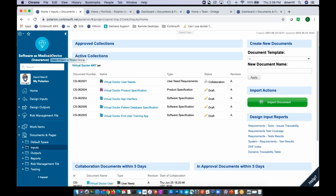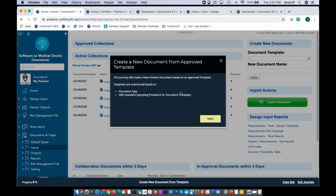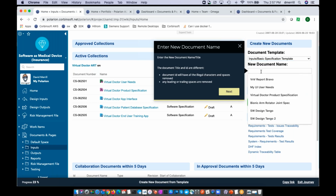And we want to know, how do we go about creating a new document from an input? And if I don't remember, I can tap into using my new wire journey to show me the typical types of activities I might expect to have if I am actually creating a new document from a template. So using a new wire journey, it starts to advise me as a layer on top of my web interface to be able to come to a section where I'll actually load the document template. I'm going to load a basic software specification, and then I'm going to provide what my new name would be.